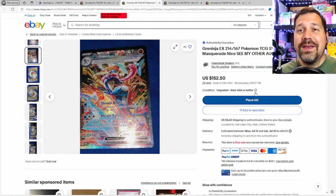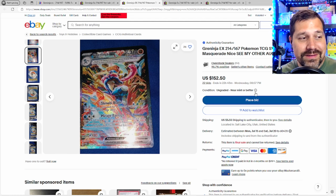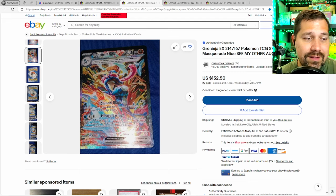Tell me why you think that I'm wrong for saying this card is ridiculously overrated. The price is outrageous. I don't think the artwork holds up to this level, at least long term. I don't think it's gonna be sitting there. So let's get back into this here.